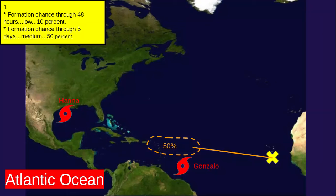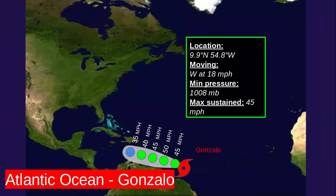Here's a look at the Atlantic right now. You can see here Hanna closing in on Texas, most likely making a hurricane landfall there. 75 mile per hour winds possible, but right now, 50 mile per hour winds. We'll have more on that on the next slide. Gonzalo, weakening, could still potentially bring tropical storm force winds to the Lesser Antilles, but those chances are going down, as well as hurricane chances. And then we do have that 50% chance that could become Isaias. I'm sorry if I don't pronounce that right. It's a very well organized tropical wave off the coast of Africa and is likely to form as well.